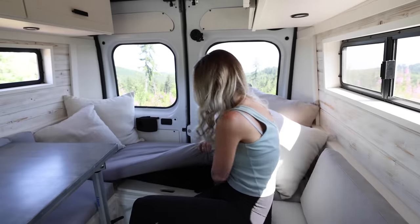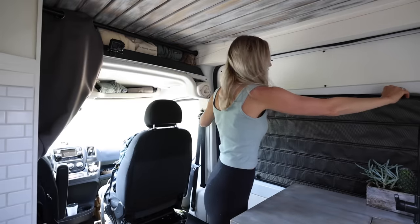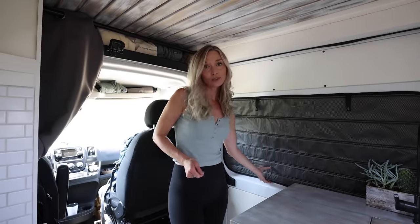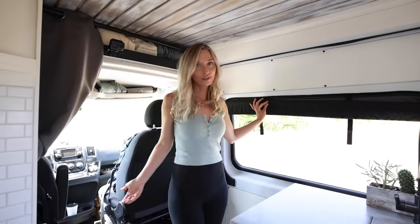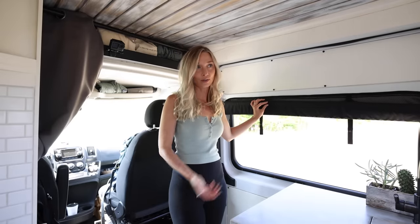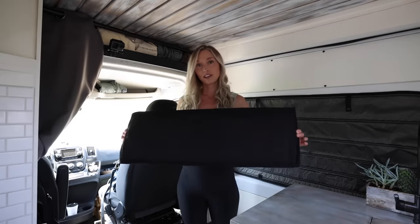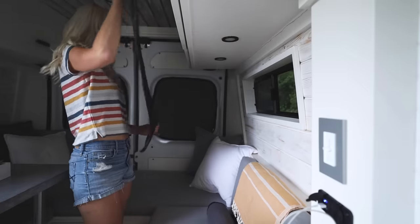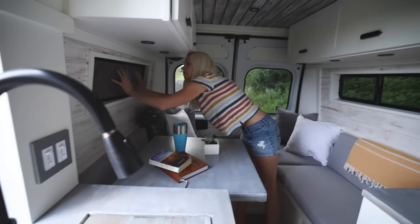Under the large cushion here I have the window cover for the side window, and it just snaps into place super easy. This also rolls up and snaps just like the other ones, which is super convenient if you don't want to find storage for it someplace else. I also have these window covers. They have Reflectix sewn into them and they fit snug in my little windowsills in the back, and so they black out those back windows.